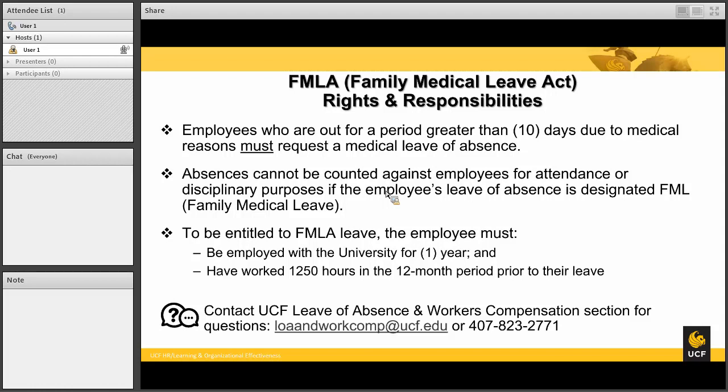To be entitled to Family Medical Leave Act leave, the employee must be employed with the university for 1 year and have worked 1,250 hours in the 12-month period prior to their leave.